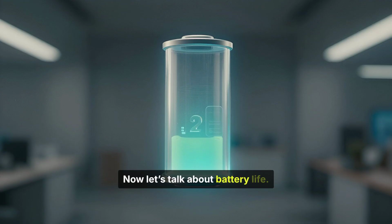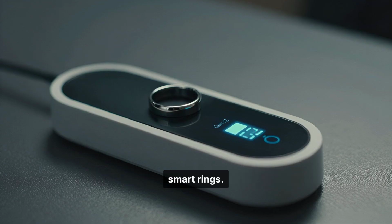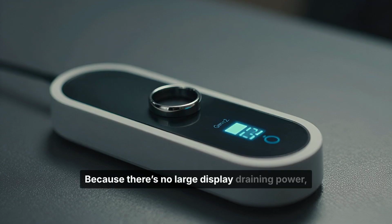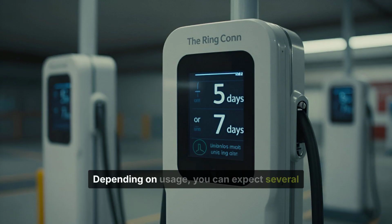Now let's talk about battery life. Battery performance is another major advantage of smart rings. Because there's no large display draining power, the RingConn Gen 2 Air can run for multiple days on a single charge. Depending on usage, you can expect several days of battery life before needing to recharge.